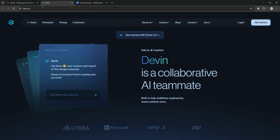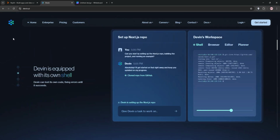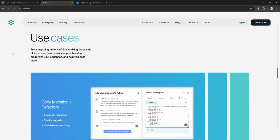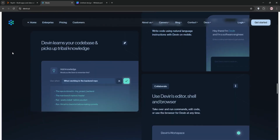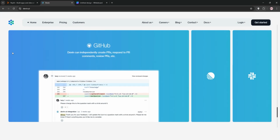Now, Devin. Created by Cognition AI, Devin is an autonomous AI software engineer that writes, debugs, and deploys code. It handles complex tasks like building full apps, generating tests, and integrating tools like GitHub and Slack. It's ideal for pros and teams tackling large-scale projects with minimal manual coding.